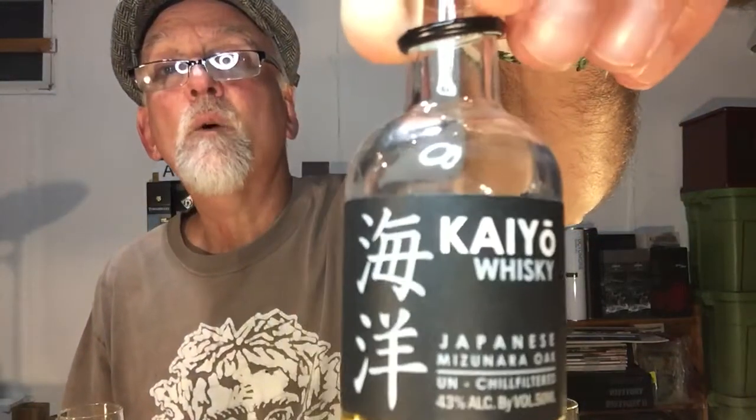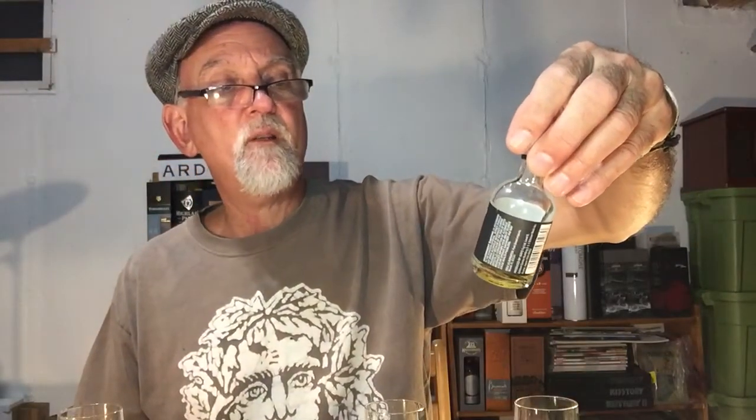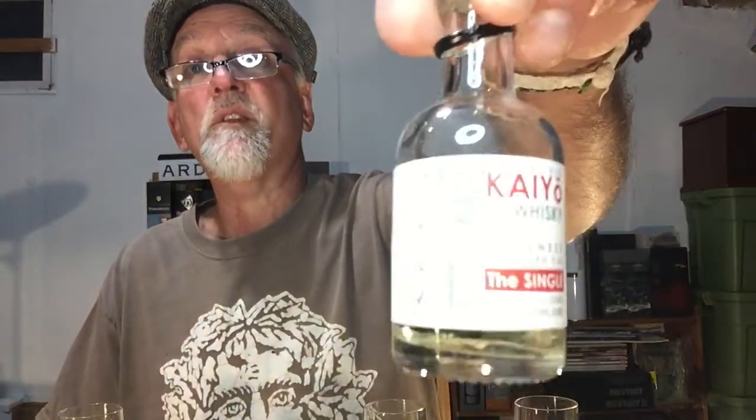So the first one is Kaiyo whiskey. This one is 43% ABV. All of them are unchill filtered. It doesn't say anything about coloring on them, but to me it doesn't look like they have been colored. The 4 samples are all non-age statement with the exception of the second one, which is 7 years. And this first one, even though it's a non-age statement, my understanding is it's between 8 and 10 years old. So this first one, again at 43%.